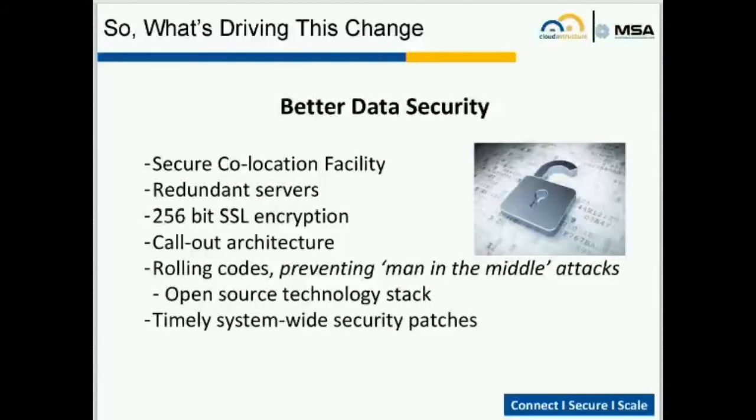Our cloud door controllers can only call out. So that means that even if a hacker gets access to your LAN, they can't talk to the door controllers, because they simply will not accept incoming requests.